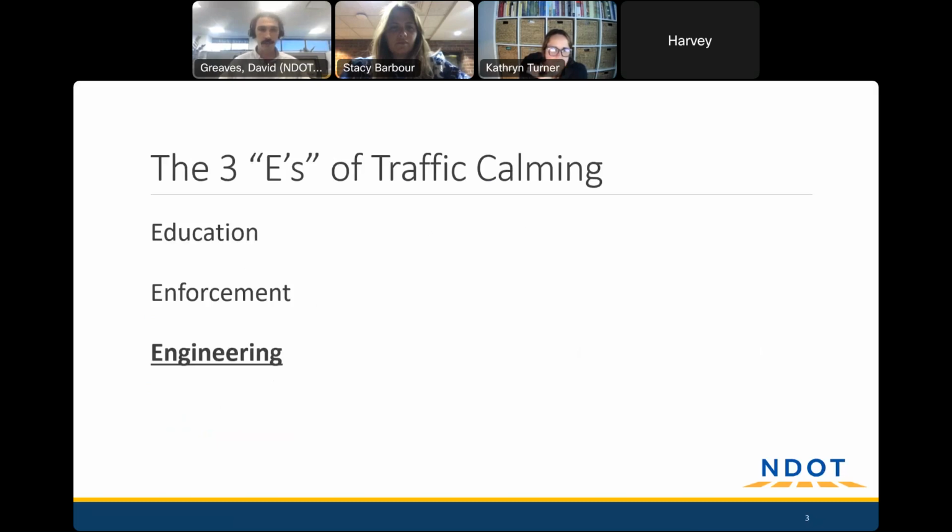There are 3 E's of traffic calming. Those are education, enforcement, and engineering. Engineering here is bold and underlined because really that's the piece that NDOT has the most opportunity to influence the roadways. Certainly, we do education. We try to reach as many people as we can on social media and public service announcements. But those can only go so far.